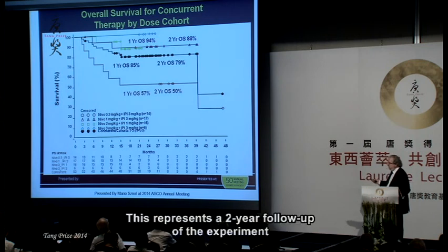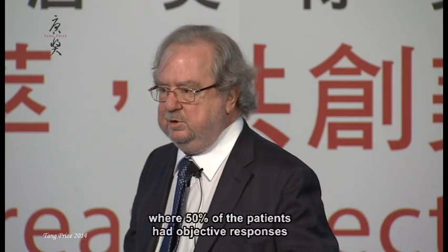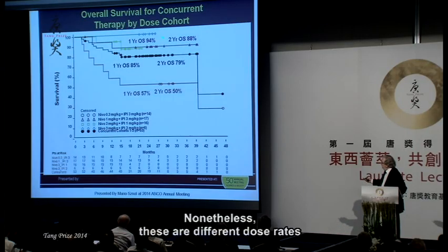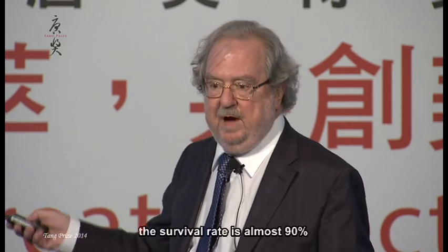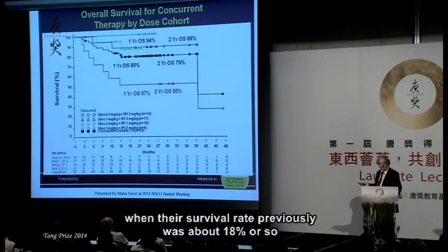And so this represents a 2-year follow-up of the experiment I just showed you with the combination of anti-CTLA-4 plus anti-PD-1 in metastatic melanoma, where 50% of the patients had objective responses. This is the same patient group. This is not randomized. This is not a large number of patients, so all that has to be taken into account. Nonetheless, at 2 years, and these are different dose rates, but at the optimal dose rate of 1 mg per kg of anti-PD-1 and 3 mg per kg of anti-CTLA-4, the response rate is almost 90%, the survival rate is almost 90%. So you have a 2-year survival rate of 90% now with these two drugs, when the survival rate previously was about 18% or so.